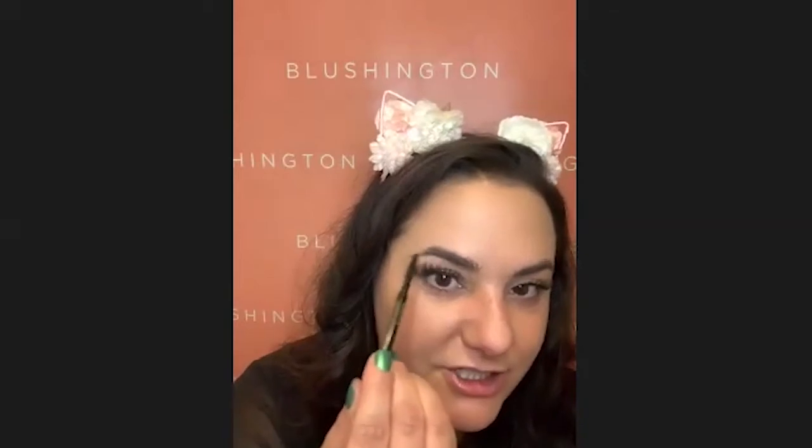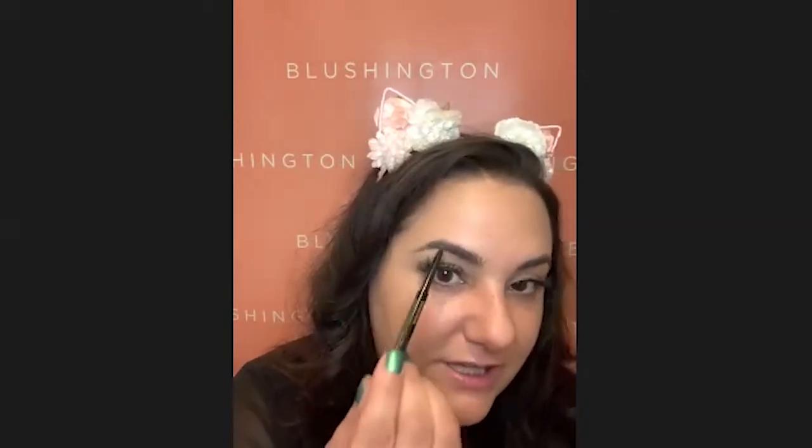So I'm going to do the other one. Again, when you're filling in your brows, you don't need to change who you are. Thanks, Pamela, Pamela says beautiful. You just want to use a light touch and really fill in the skin under the brow. You don't need to go heavy. I'm barely using any pressure. You don't need to make yourself look like somebody you're not.